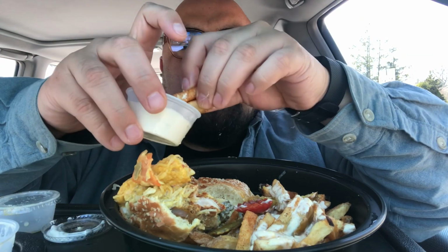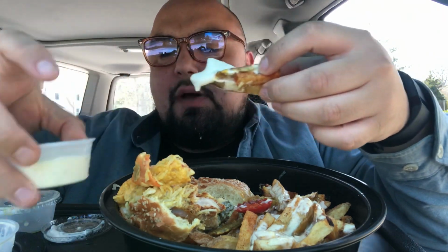The slaw, the jalapenos, the aioli, the ranch, the spicy honey mustard. The perfectly cooked chicken. He's making one of these for the books.